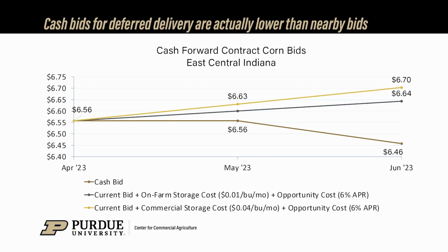But it raises some questions when right now we're looking at, for April delivery, a cash price of $6.56. We go to May, same $6.56 bid. But as you move past that into June, that bid drops by about 10 cents. And so when you see that happen, you have to ask, well, why? What's going on? And to answer that question, there are two underlying components of those cash bids that we have to look at. One being what's going on with futures prices.